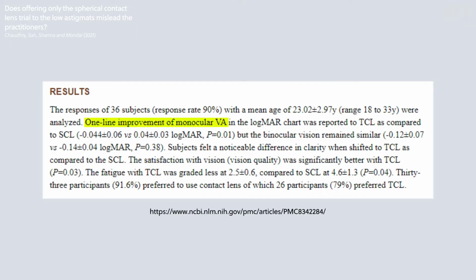The results revealed a one-line improvement in the monocular visual acuity with toric contact lenses, although binocular visual acuity remained similar. Subjectively, patients experienced less visual fatigue with toric contact lenses, and importantly, there was no significant difference in comfort. With toric contact lenses, 100% of the patients described their vision as very good or good, which reduced to 80% with spherical contact lenses. Furthermore, of the 33 patients who wished to continue with contact lenses, 26 preferred the toric design.